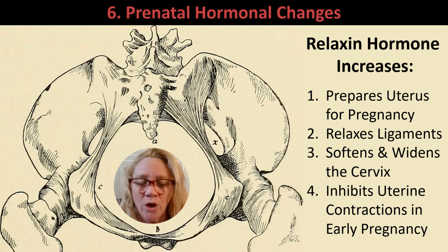Relaxin hormone alone is on the rise in a pregnant woman's body. That's really good for pregnancy, but not so great for other things. Your relaxin hormone is preparing the uterus for pregnancy. It relaxes the ligaments and it allows the pelvis and cervix to expand and widen to prepare the birth canal for a large fetus to come out.